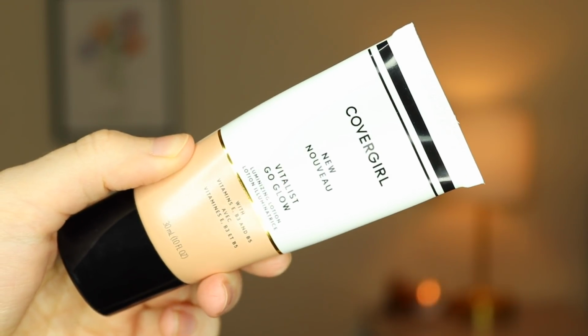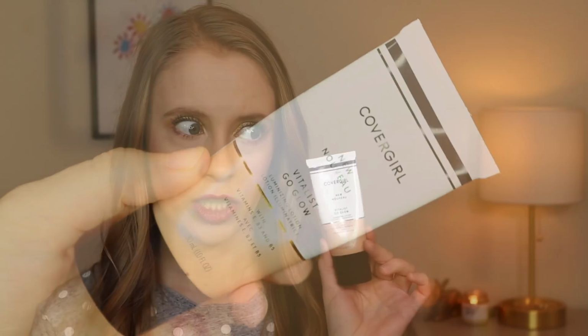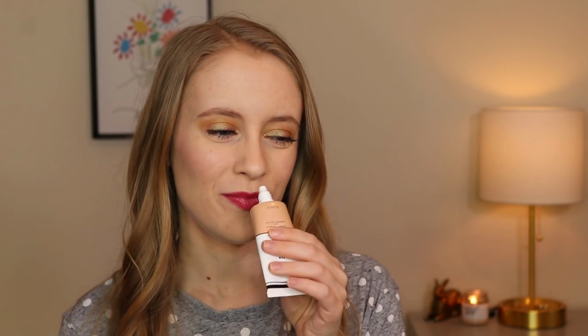The next product from CoverGirl that I had purchased was the Vitalist Go Glow Luminizing Lotion. I have it in the shade Daybreak, which I think is the lighter of two shades, if I'm not mistaken. I said this in the try-on video as well: it smells like corn chips, and Emily Noel said the same thing about it. It does have an odd smell. It has a slightly sweet smell, but it also kind of smells like corn chips, so it doesn't really bother me. I'm wearing it today as a nice natural cream highlight, and I think it is beautiful for that.